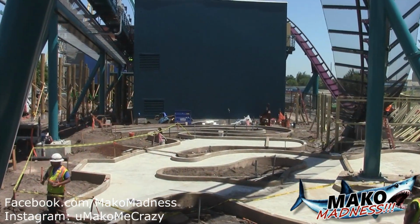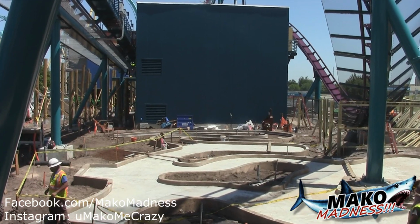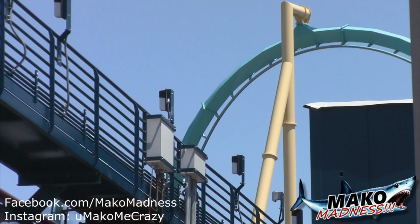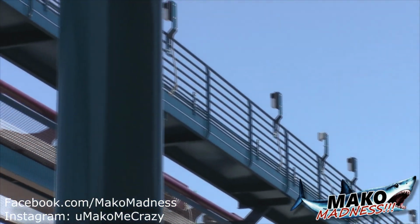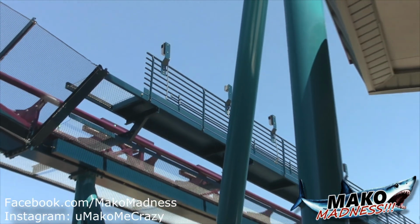And here's a really great view of the new pathways for the queue line. Cement has been poured and everything is coming along very nicely. Again, the lights along the brake run have been fully installed, and all we need is power. But we can see all the way down, they're ready.